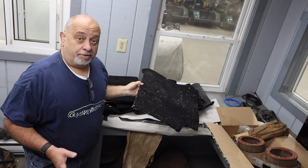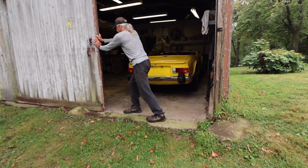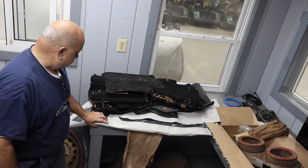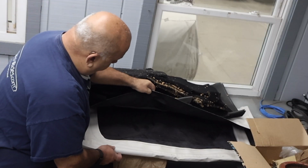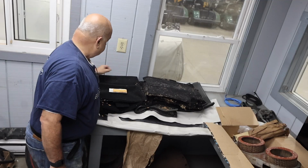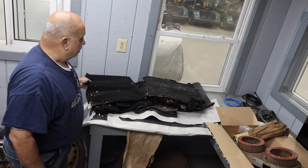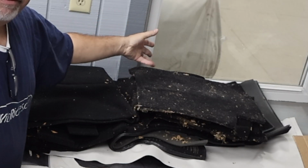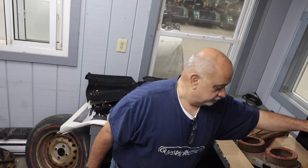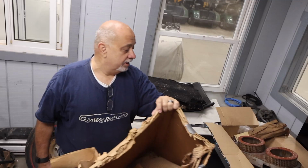So this is truly a barn find. It was a 2-car barn type garage. And while the car was covered up, here's some new parts. You can see he had bought a white convertible top that's brand new. And this is effectively a brand new carpet, but you can see all of the brown stuff here. Mice have been through this stuff. Here's a good example. You can see how the box is chewed up.